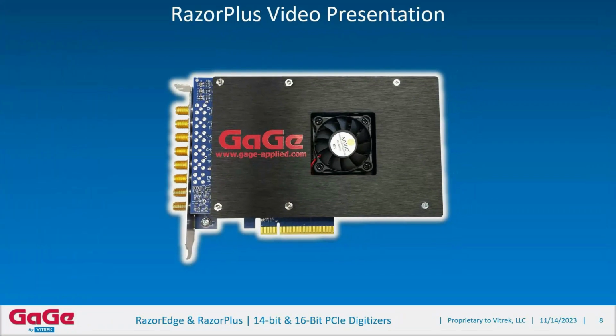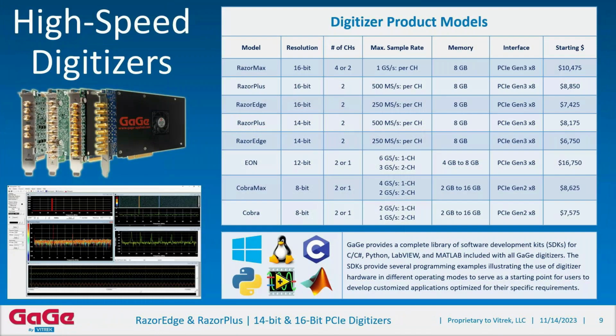All right, thanks, Andrew. While we have highlighted the RazorEdge and Razor Plus, GaGe does have more digitizer models to choose from. And here is a table matrix of our current digitizer product models. You can see this when you get the copy of the presentation, but it kind of goes through the various specs of the different models, their starting pricing, and so forth. And as we previously indicated, all of our digitizers come with the GaGeScope Lite Edition software and our complete library of SDKs at no additional charge.